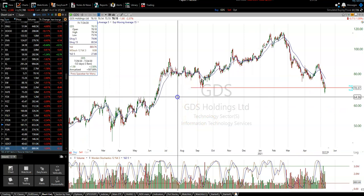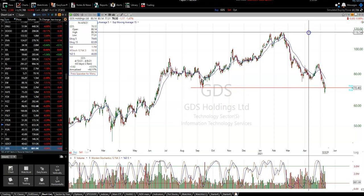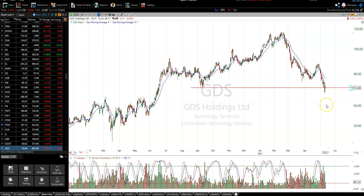It's GDS. But it's already come from 120, right? This is key support for it right here at 70. It's broken down below that. GDS. That's probably a short.